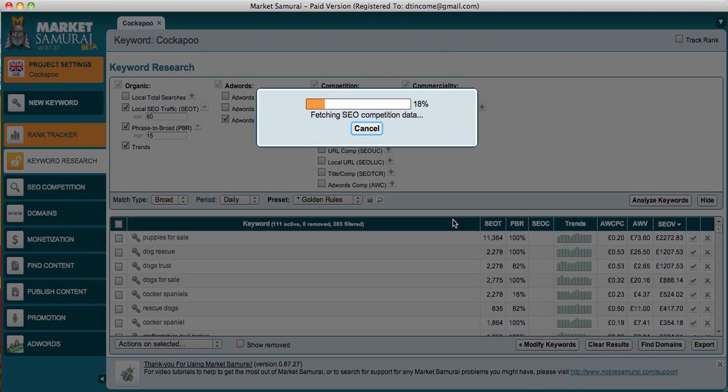Now what you can see is it's fetching the competition data, so it hasn't populated the SEOC. This was the 80,000 or the 60,000 that we mentioned previously. It's going to make sure that there are no sites which have greater than that amount specified. Again, it'll probably filter out quite a large amount of keywords, especially for dogs.